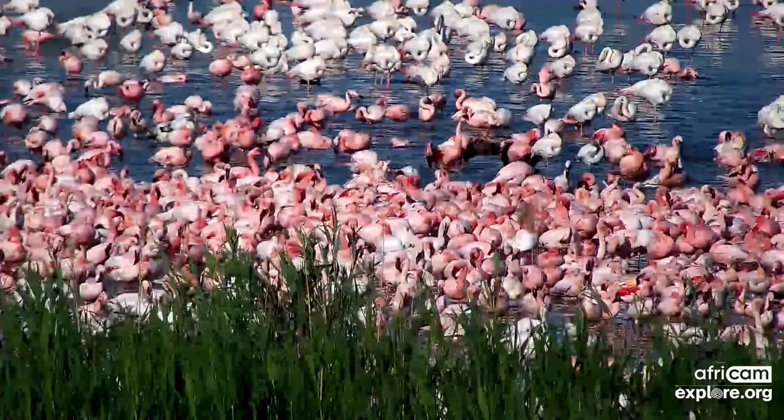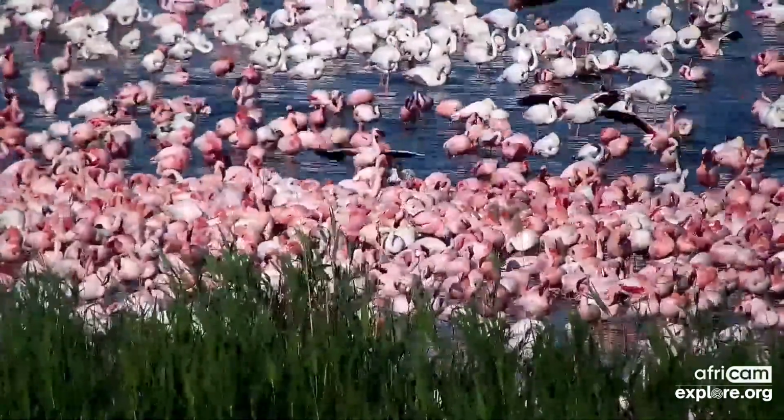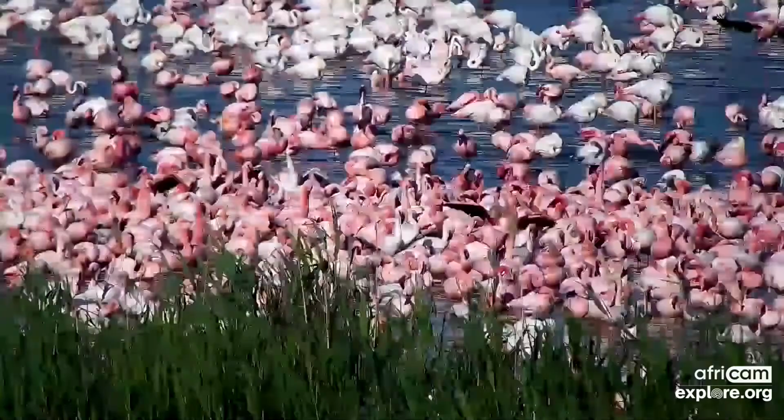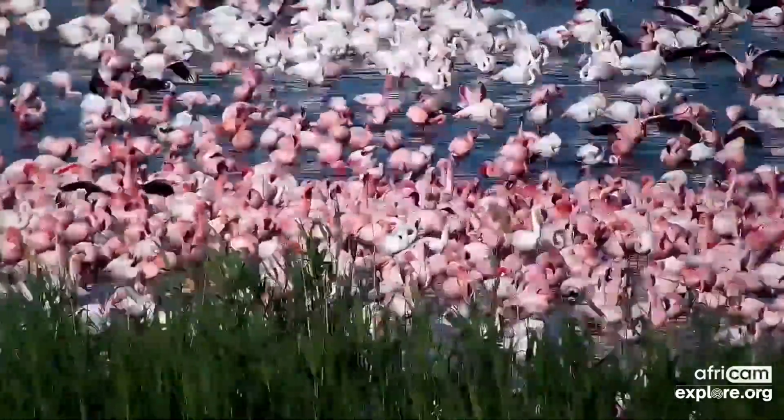And there you have the gorgeous, gorgeous lesser flamingos. Now they can be quite noisy. We seem to be losing a little bit of sound at Camphors as well. But a really cool sight of all of them all together.